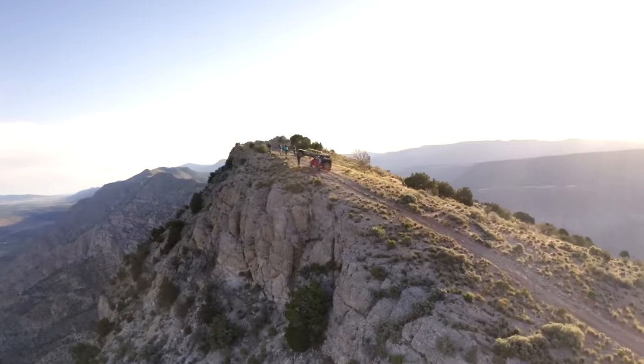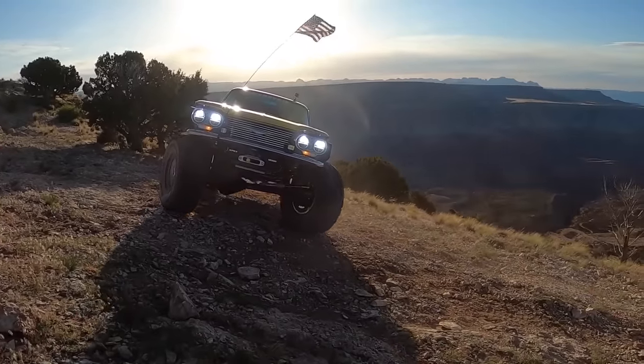My gosh. So we got a call for a Lexus SUV that is stuck up by the radio towers up above Tokerville. So we're going to head up there and see if we can get them off. We've been here before on another job that was terrifying. I expect this one to be just as terrifying.